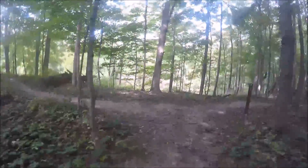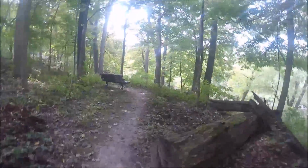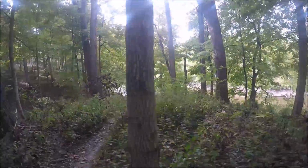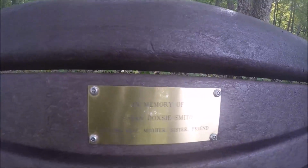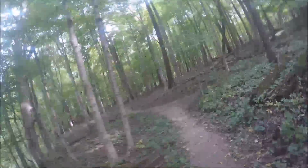Came across another bench that's sitting off of this point, so I'm going to go over and see what the view's like from there. It will accomplish Tina getting even further ahead of me, but I wanted to see what it looks like. Yeah, it's kind of cool, I guess. There's a little trail that would go down to the river itself. You can see the river down there. It's kind of neat. And this bench was in memory of Susan Doxy Smith. The beavers have been chewing it up. Okay, back to the trail.